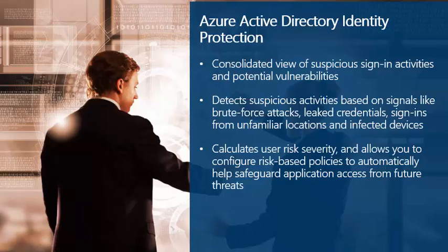Now, identity protection will detect suspicious activities based on signals like brute force attacks, leaked credentials, sign-ins from unfamiliar locations, and infected devices. By providing notifications and recommended remediation, identity protection will help to mitigate risks in real time by calculating user risk severity and then allowing you to configure risk-based policies to automatically help safeguard application access from future threats.